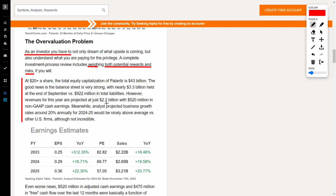So essentially, he's saying that although the company is worth right now on a market capitalization basis at $43 billion, they're only bringing in $2.2 billion, and they're not bringing in a lot of profits compared to their overall valuation. And honestly, I'm not going to argue with the numbers. He is right here. The company's current metrics do not justify their current valuation, whether in profits or in their overall revenue. However, this is when we need to pay attention.